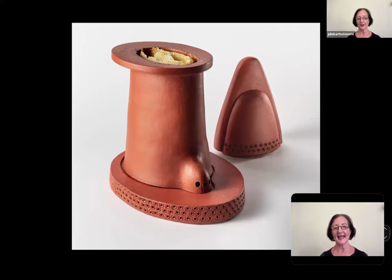And this is how it was shown at the exhibition. So even though it's quite aesthetically sculptural, there are functional aspects, like the opening had to be the size of 2 bees, so one could go in and one could go out. The holes are for ventilation. The terra sigillata is for protection against the elements. The lid is there so you can look inside and see how things are going.